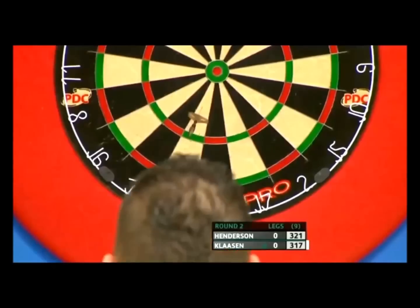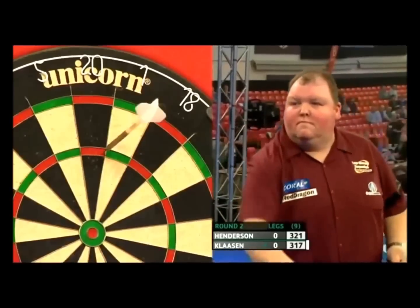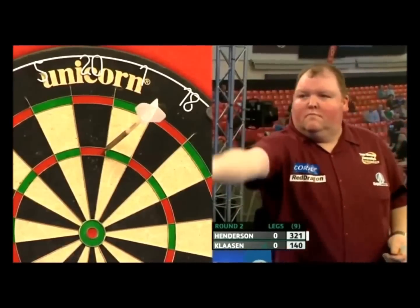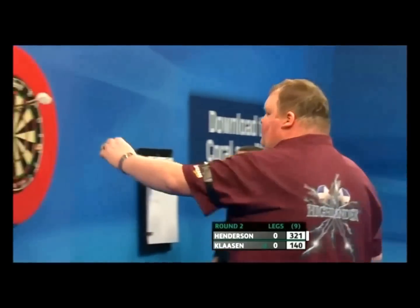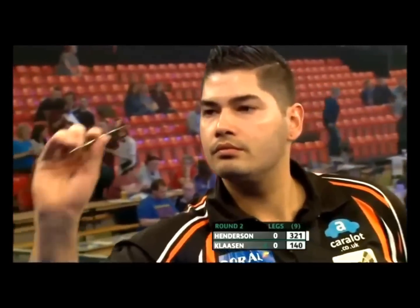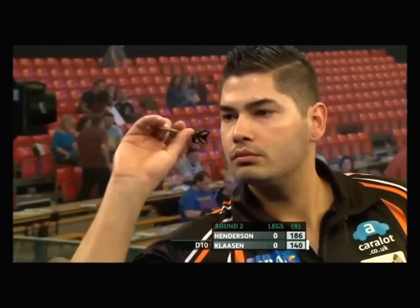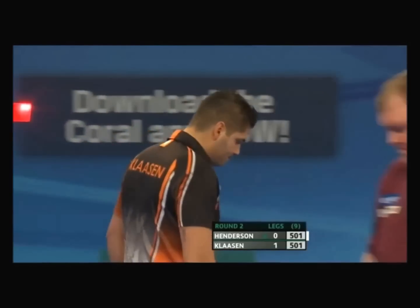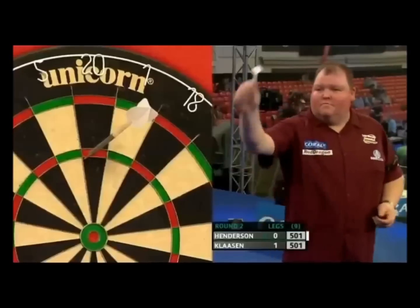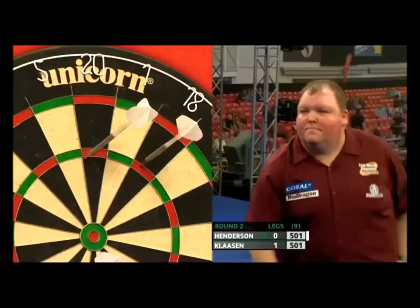One of his 177. That's a good dart from Hendo. Just a little bit of a sway to the left. 135. You only require 140. Oh yes, double 10. What a leg this would be. What a fantastic leg from Jelle Klaasen. Considering he didn't hit a big treble with his first dart, he did a 140, a 177, then a fantastic 140 out. If he's playing like that, he will take some stopping.